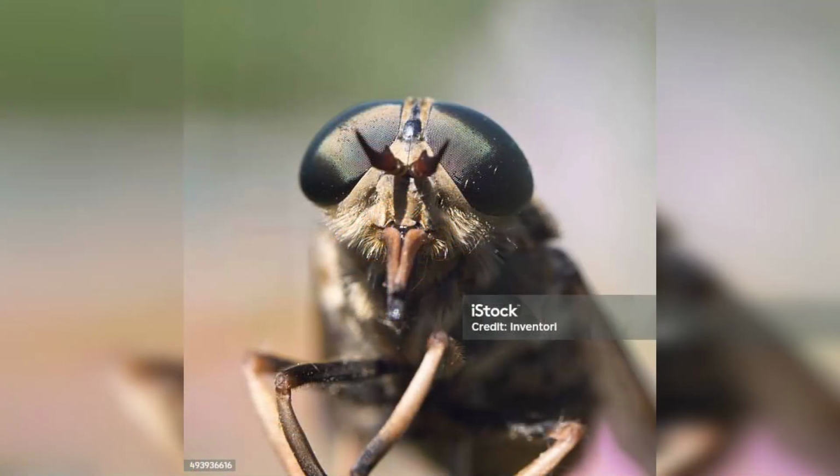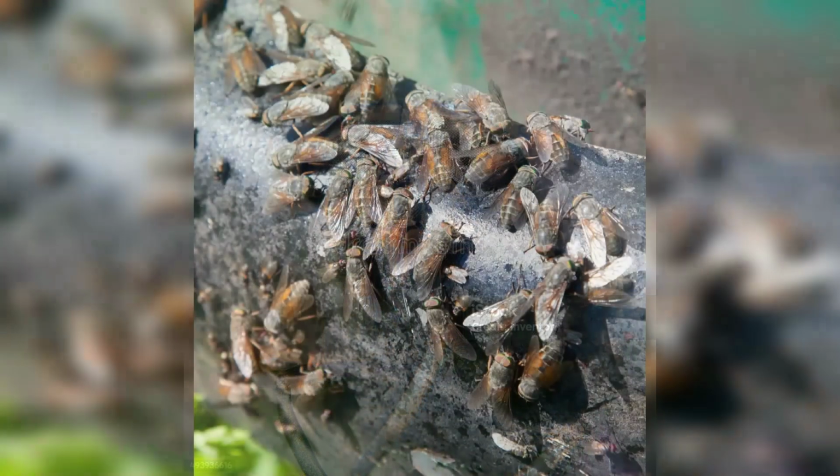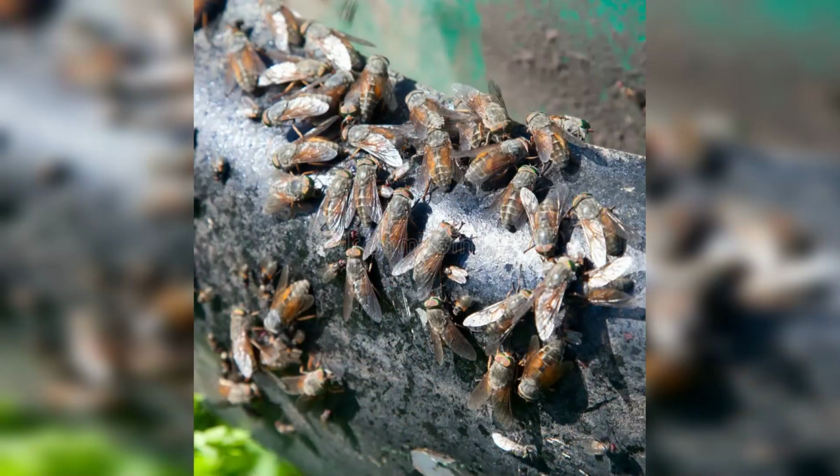It's important to note that gadflies can also be a nuisance to humans. They can bite, and their bites can be painful and itchy. In some cases, gadflies can even transmit diseases. So, there you have it, a quick look at gadflies, these fascinating but sometimes troublesome parasites.